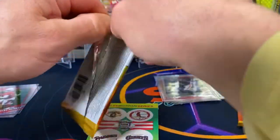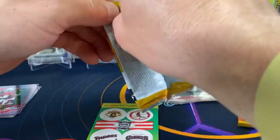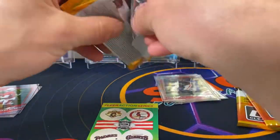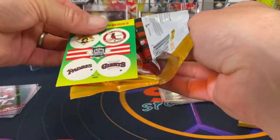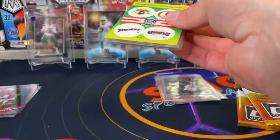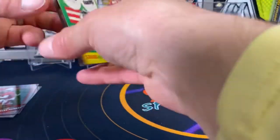Nothing good there. We do get an auto out of here. Lord have mercy. No. You do get an auto in here, so I'm all messed up there, but I think we got to go upside down here.